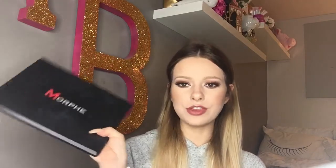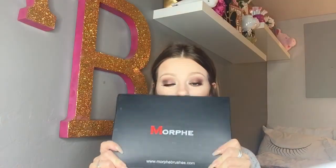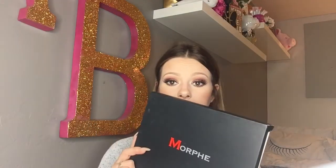I think everyone in the makeup world knows about the Morphe 350 palette. I have a lot of Morphe palettes now, and I've been so impressed with them all. Definitely some shades are better than others, but I think you're going to get that in every palette. So if you're looking for a cheaper alternative to eyeshadow, it is definitely the Morphe palettes.